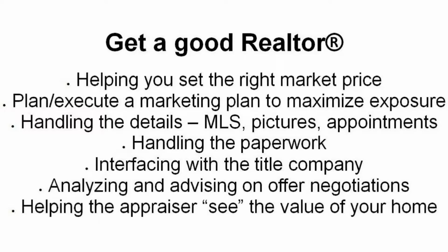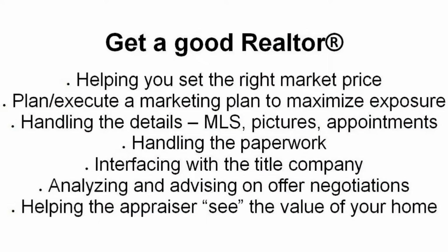Get a good realtor. There is no doubt in my mind and in the minds of people who track these things that you will make more money with a good realtor than you would trying to sell it by yourself. You will sell it faster, and certainly you will sell it with less hassle. So why do you need a realtor to sell? Well, the realtor helps you set the right price for the house. That's probably one of the most important functions they have on the front end, to help you get it priced right so it will sell in a reasonable amount of time.